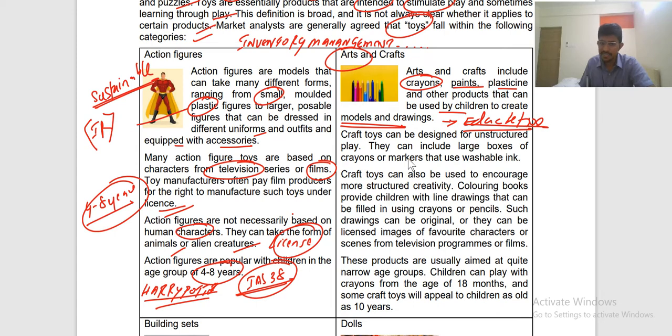Craft toys can be designed for unstructured play. They can include large boxes of crayons, markers, or washable ink also. So just remember, students, that is also highly possible. Craft toys can also be used to encourage more structured creativity.